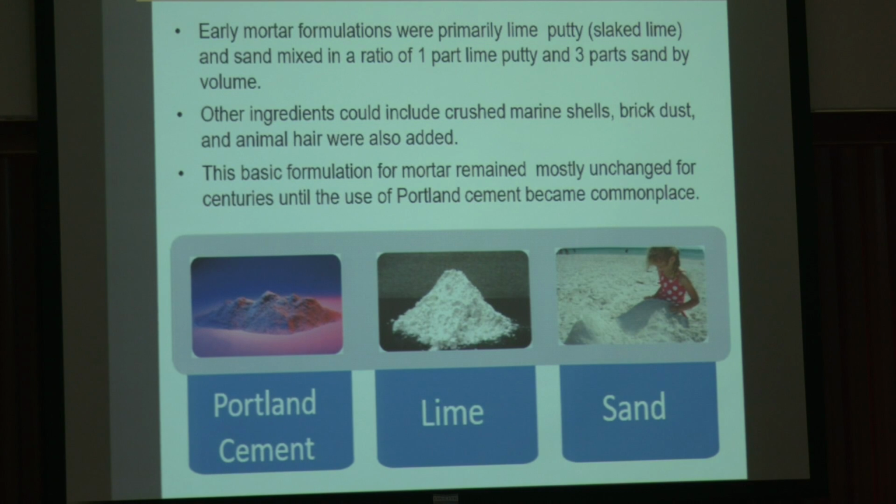Now, when Portland cement kind of moved its way across the country, when we got here in the Midwest, masons really liked it because it didn't require a lot of babysitting. If I added a little bit of Portland cement to that lime and sand, it sped up the cure rate. It made it set faster.